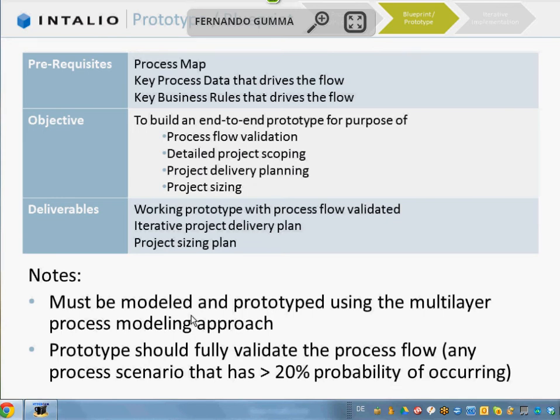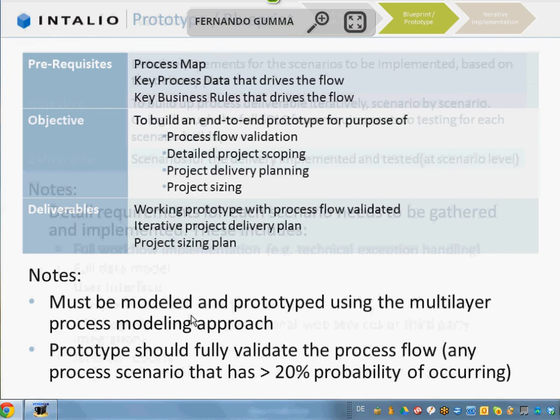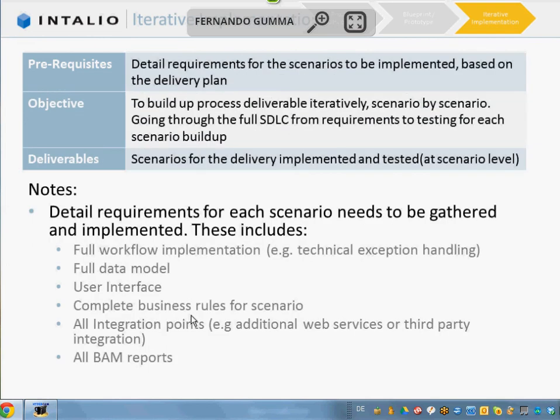And then the third phase is the iterative implementation. The scope is to build up the complete or partial process iteratively by implementing each scenario. So it's the level 3 workflow. A complete detailed set of requirements for each scenario will be gathered, implemented, and tested. These requirements include the identification of full data, the user interface design, and the business rules and external integrations. So this third part of our starter kit will be followed remotely.